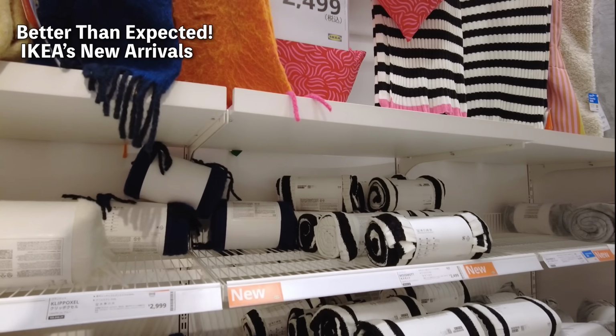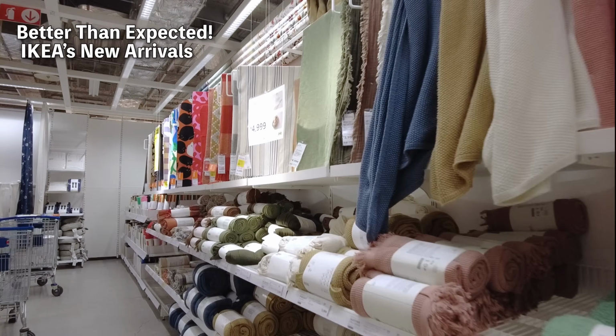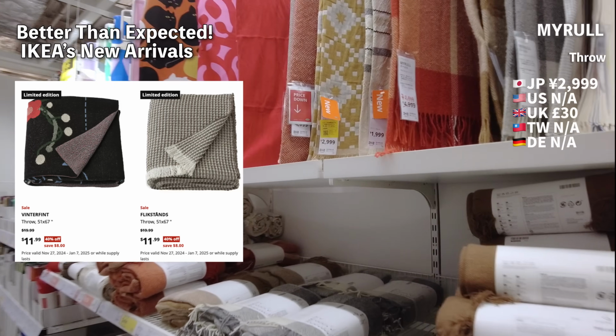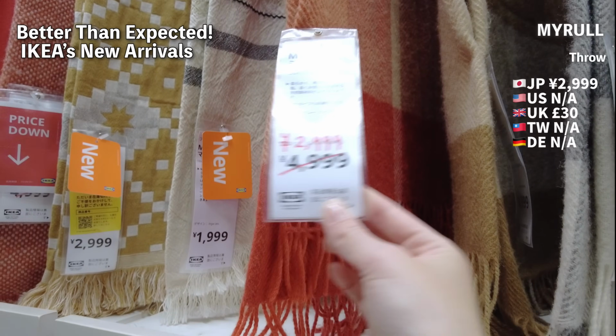Next, let's take a quick look at the blanket section. Since it's sale season, seasonal items are often discounted. Keep an eye out for deals. This blanket was on sale and is available at the same price online.